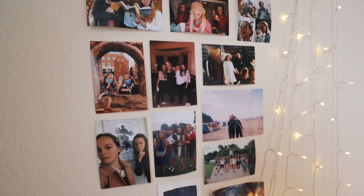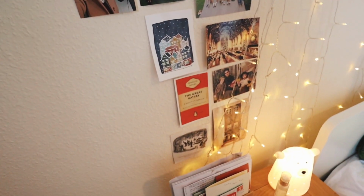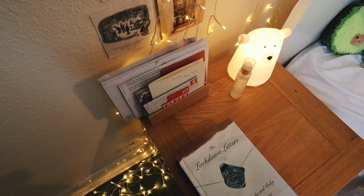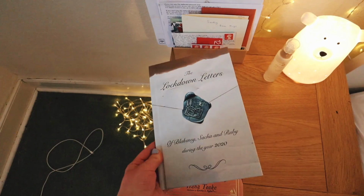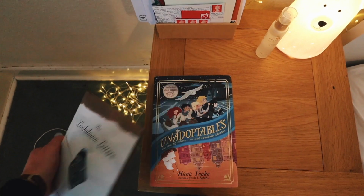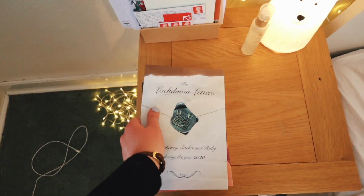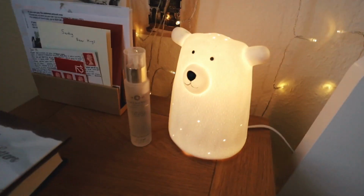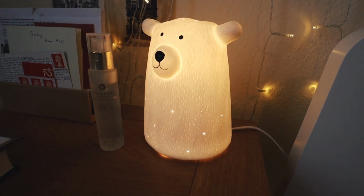So above my bedside table, I have all of these photographs, a letter organizer, so basically sorting letters I want to send, letters I need to reply to. I've got this book of letters which we wrote during lockdown, and also the book I'm reading at the moment. Lavender pillow mist, this cute polar bear lamp. Don't you just love this? I'm obsessed. Then in the drawer, I just have a few bits.